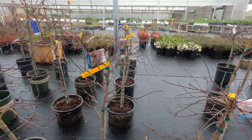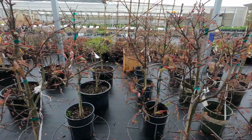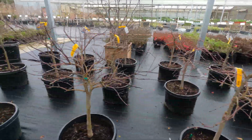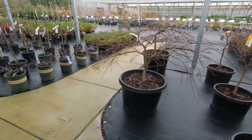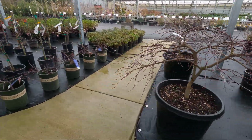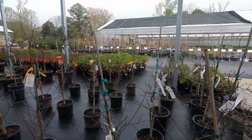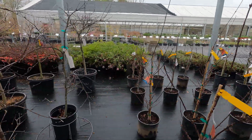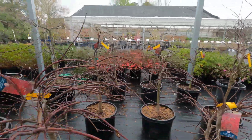We have anything from dwarfs like Red Dragon all the way to giant ones like Bloodgood and Emperor One, the more tree form ones. Okay. And then we have weeping ones, the dissectum ones. We have Crimson Queen. You got Crimson Queen, yeah. So you have all the shapes. You've got the weepers, you've got the upright verticals, and I notice here you also got the coral barks as well. You have the Sangokaku, good for winter interest.